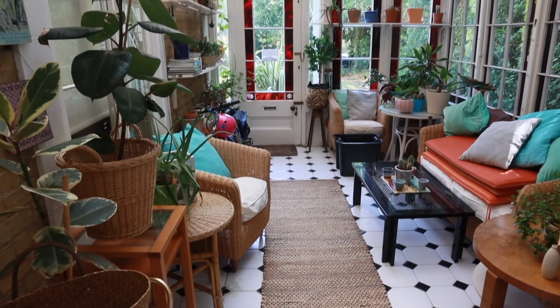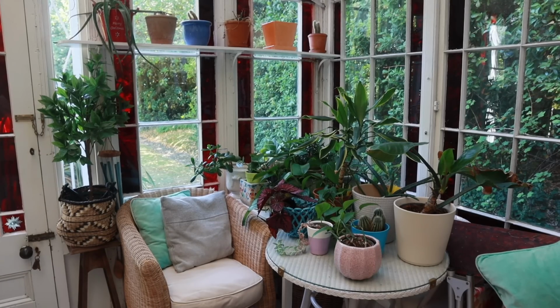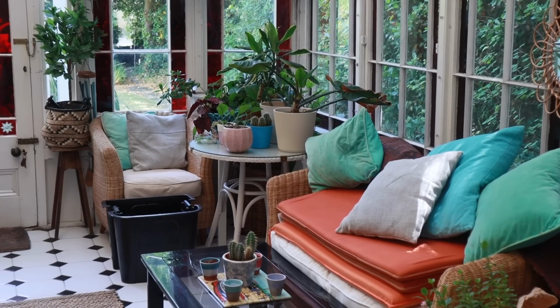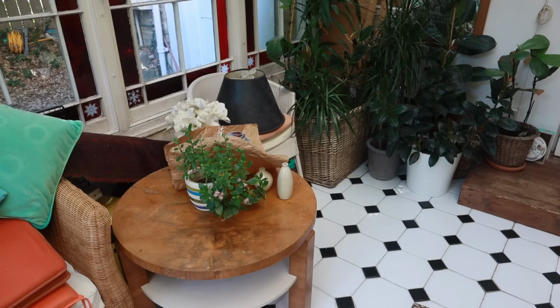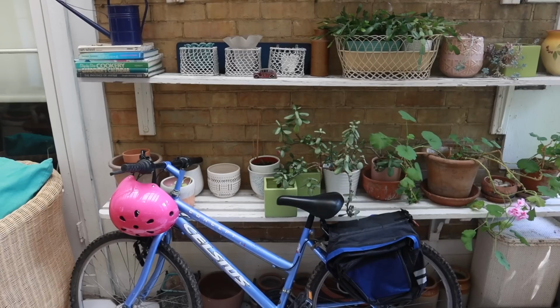So everything is in its place, the styling has been done. Let me remind you of what it looked like a few days ago. The conservatory was beautiful, but it was really cluttered. There was loads of stuff in here that really just didn't belong here. Some of it mine, which is why it was my responsibility to make this a beautiful, calm and serene space for my nan to enjoy. And I think I did just that. Let me show you what it looks like now.